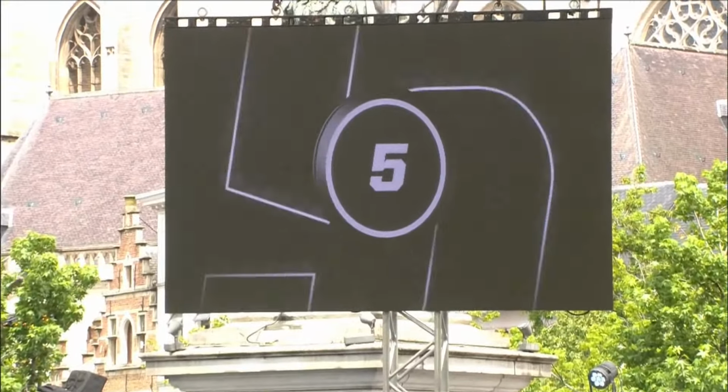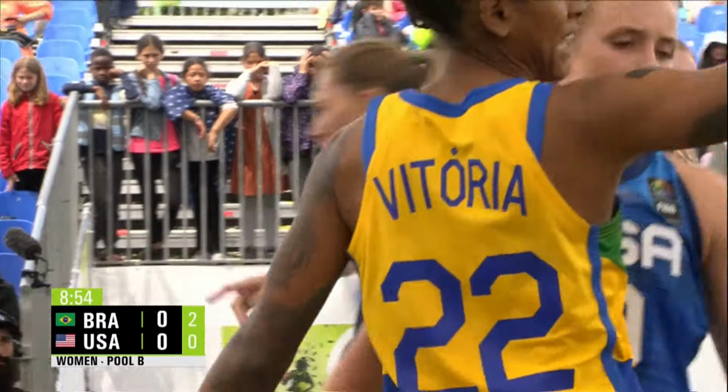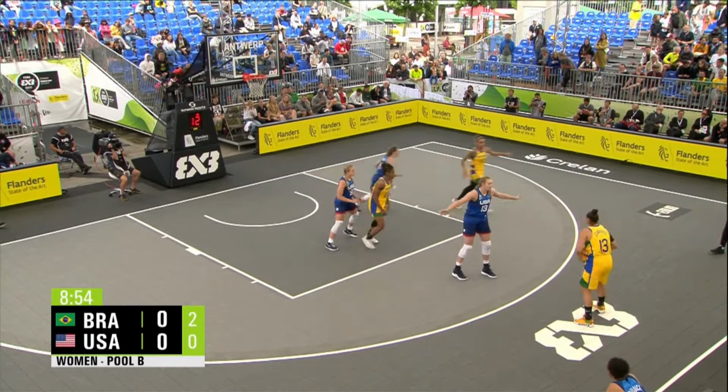Sasa with the move, but she misses it. Jones now streaking to the right. Jones sees it roll off the iron. Out of bounds over the yellow. A rematch of the AmeriCup final, albeit with different players. But the countries remain. Victoria tracks down the rebound. Guimarães two-piece is too long. That rebound out of bounds. Ball over to the red, white, and blue.